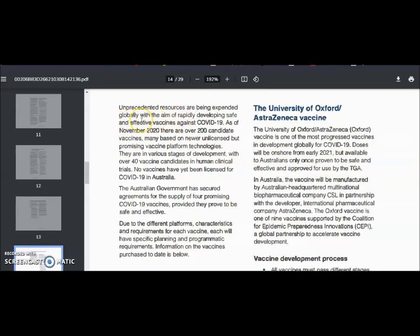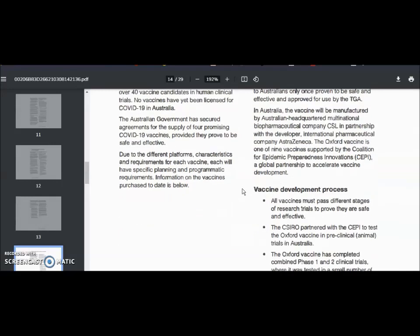Unprecedented resources are being expended globally with the aim of rapidly developing safe and effective vaccines against COVID-19. As of November 2020, there are over 200 candidate vaccines, many based on new unlicensed but promising vaccine platform technologies. They are in various stages of development, with over 40 vaccine candidates in human clinical trials. No vaccines have yet been licensed for COVID-19 in Australia. The Australian government has secured agreements for the supply of 4 promising COVID-19 vaccines, providing they prove to be safe and effective. Due to the different platforms, each vaccine will have specific planning and programmatic requirements. Information on the vaccines purchased to date is below.